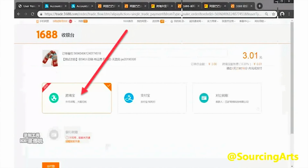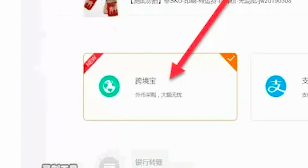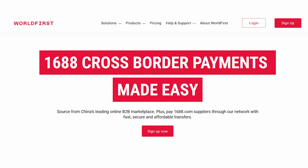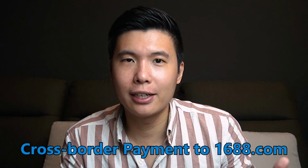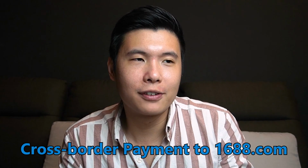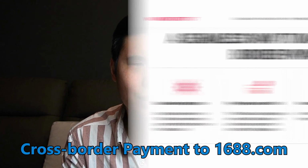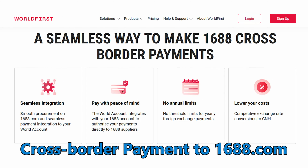In fact, it's one of their key strong suits because I think there's only like 2 or 3 companies. One is Alipay, which is their parent company. The other one is them, WorldFirst. So there's only 2 companies that allow you to do cross-border payment. It's so prominent that they even pop it up over here on their payment page. So if you're an importer who buys supplies from China, you might want to consider 1688. That's first. And number 2, you might want to check out how WorldFirst helps you to pay them and reduce your cost of goods. In fact, I think I saw on their website, you can save as much as 30% of cost.